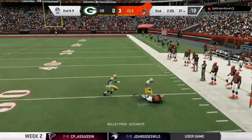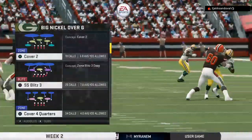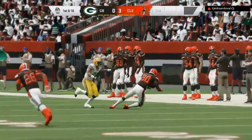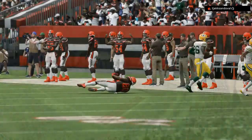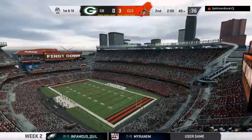On 2nd and 9, Mayfield, and he's got the hook up to Landry. 12 yards there and a first down. Second quarter, 2 minutes remain. 3-0 our score.